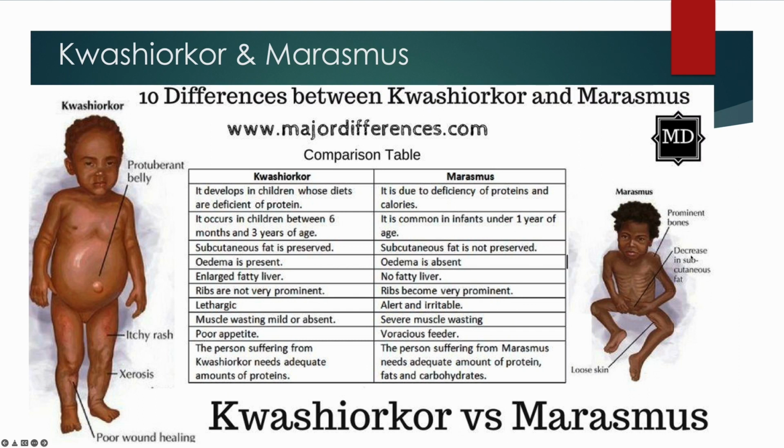And we look over at the marasmus side, they're wasted. You can see their ribs. They don't have any swelling, no fatty liver. Their ribs are very prominent. This usually happens in infants under a year of age, and this is a deficiency in not just protein, but calories and protein in general. Many times these kids appear alert and irritable, and they are still very hungry. And that's basically the major differences between the two.